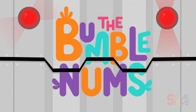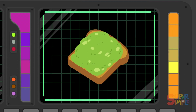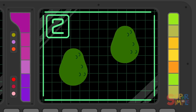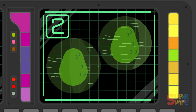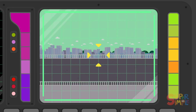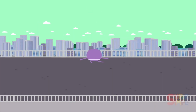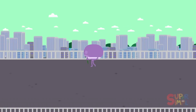Today, the Bumblenums are going to make atomic avocado toast. But what's the secret ingredient to atomic avocados? The Bumblenums are watching the new Yum City Harbor, waiting for the atomic avocados to appear. They're excited by the challenge of making atomic avocado toast.